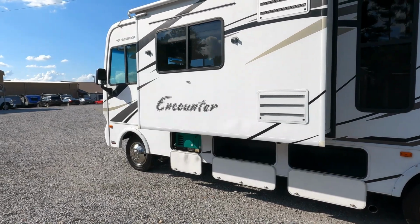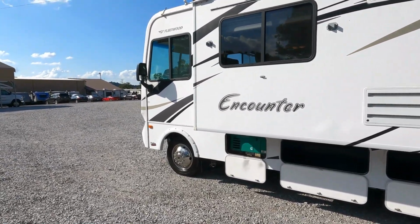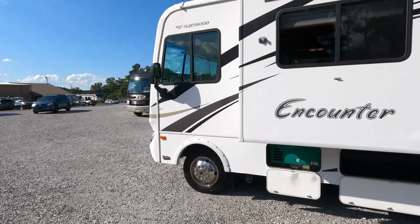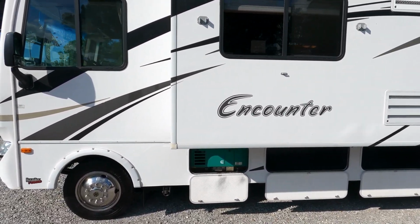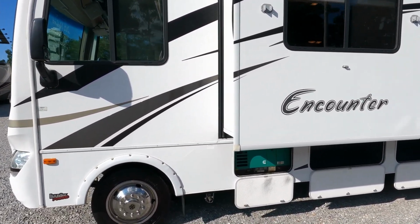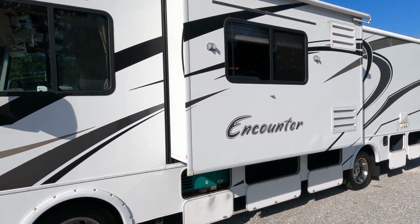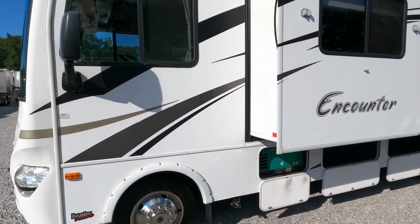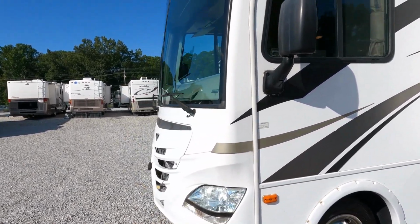You know, you don't have to go get the expensive 50 amp electrical service, which I know most parks have 50 or 30 now, but there are a lot of older parks that you do have to get 30 amp, because a lot of the older parks, they just have very few 50, if any at all. I have run into that before, when I had my bigger Class A that had 50.